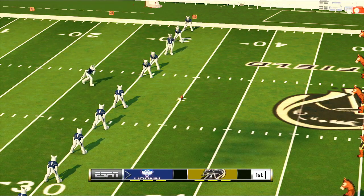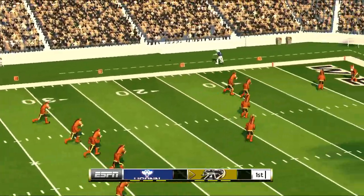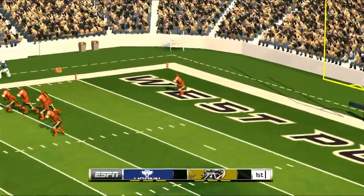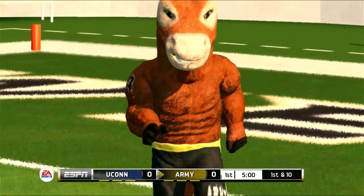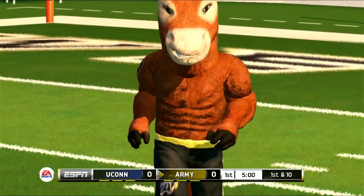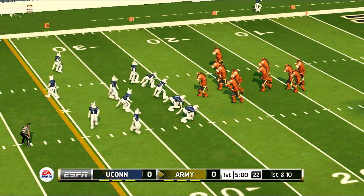Connecticut has been waiting all week for this one. Get ready, folks. The opening kickoff is finally here. Great kick. This one's going to be down in the end zone for a touchback. The quarterback brings his troops out onto the field for the first drive of the game.